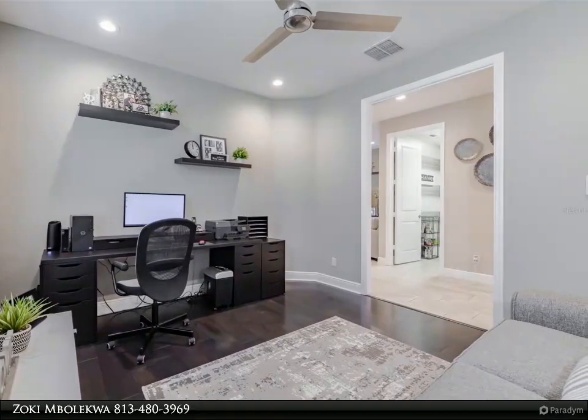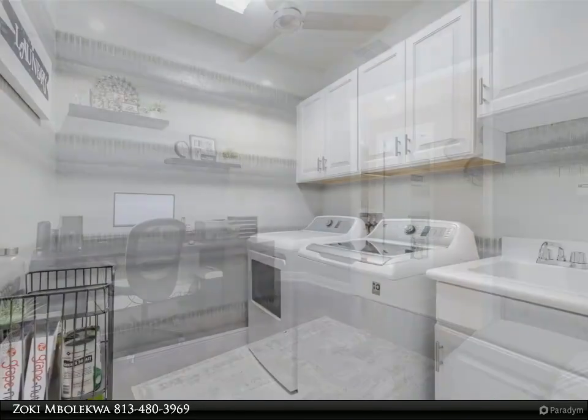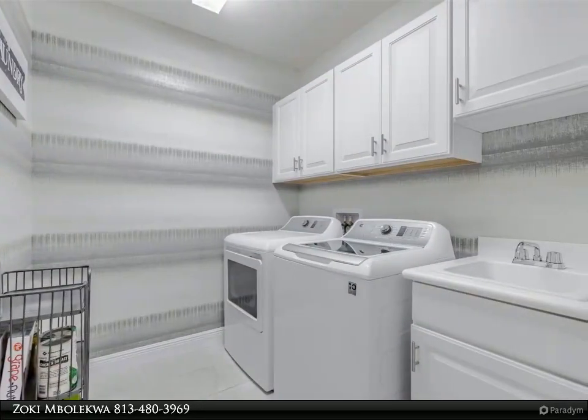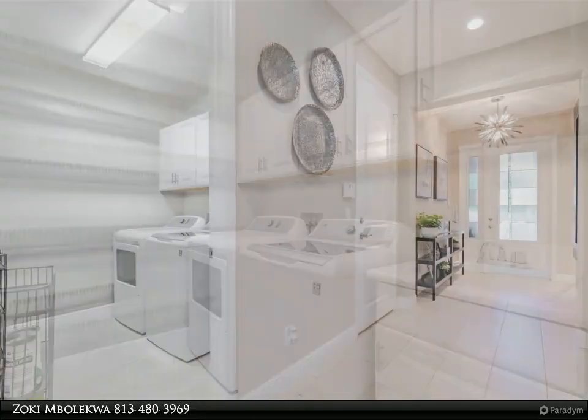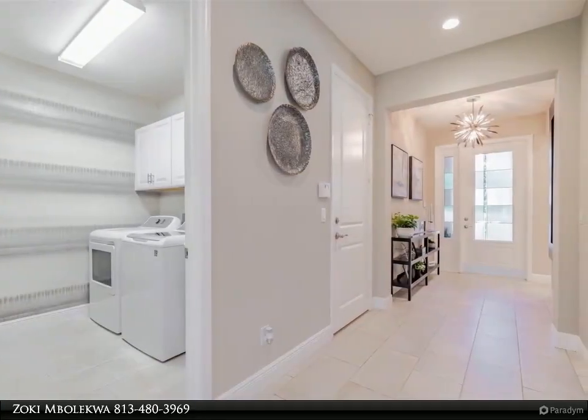The 15'x17' great room is adorned with an exceptional wall fabric, and has a transitional ceiling fan, a floating cabinet, floating shelves, and a 3-panel 9-slider leading to the lanai.